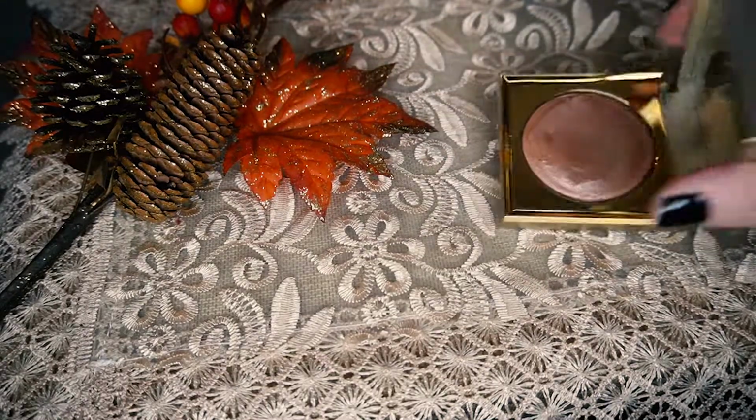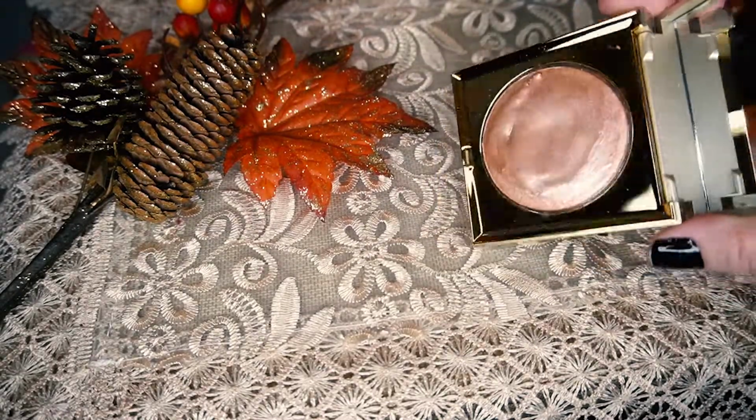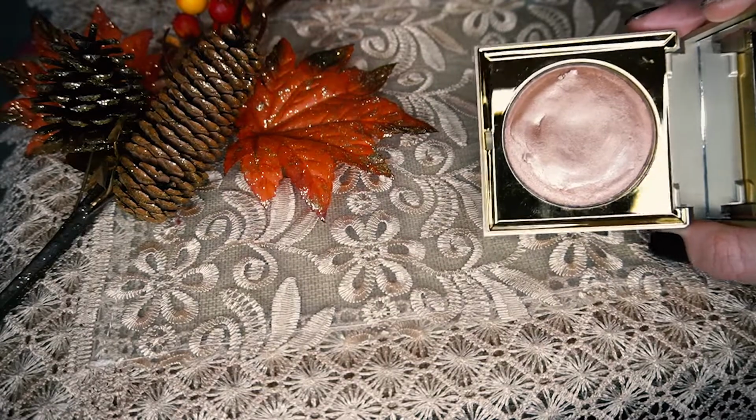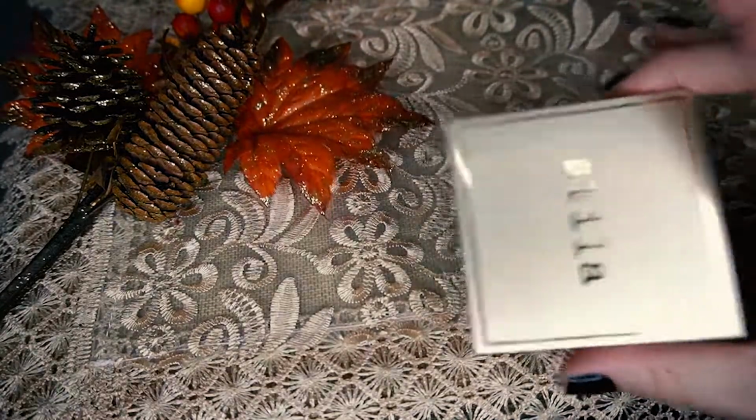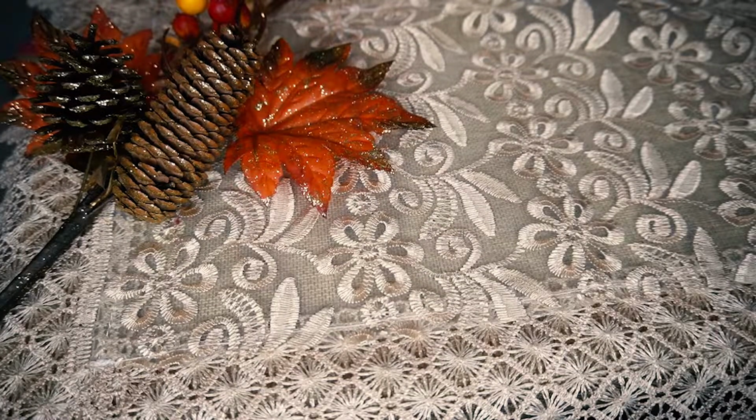This one I'm keeping. It's so gorgeous, and the packaging is beautiful too. If you have dry skin, I would definitely pick this up. I would definitely give this a try. I think it's so lovely. So that is a keeper.